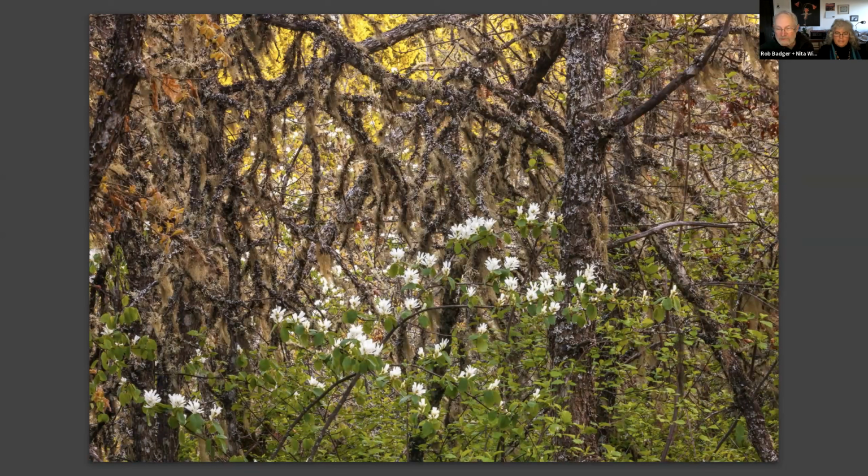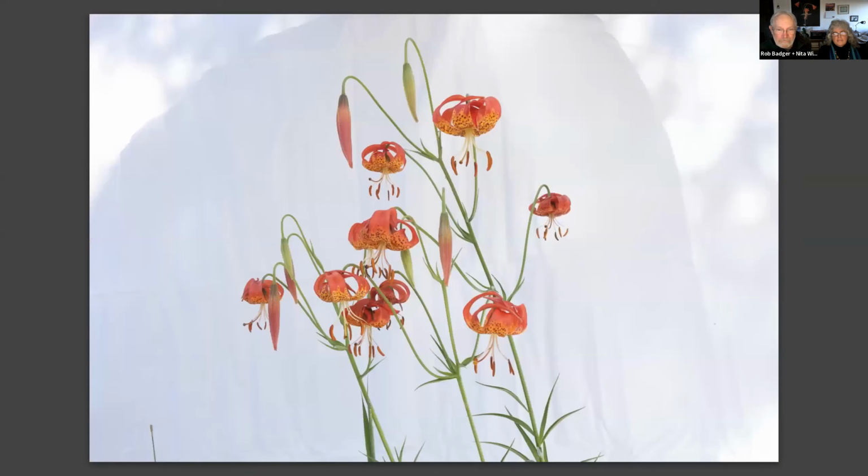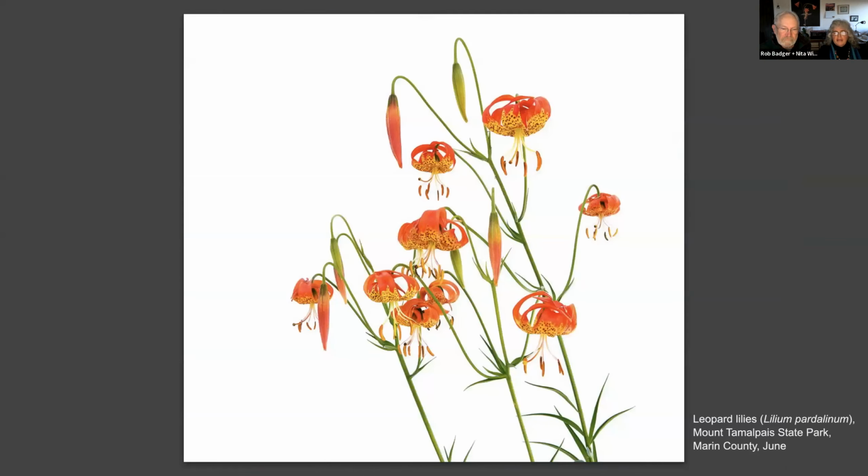And so everything has to go through Photoshop so that we can accurately represent what it was we saw, accurately represent the colors of the flowers and what their colors are, whether they're soft or really, really saturated. And we can't always get a perfectly white background or black background. So we will go into Photoshop and clean up the background, but we always start with black or white.